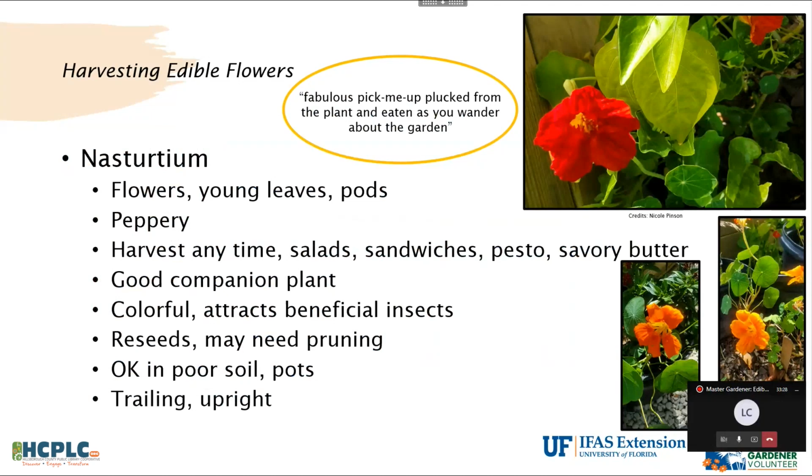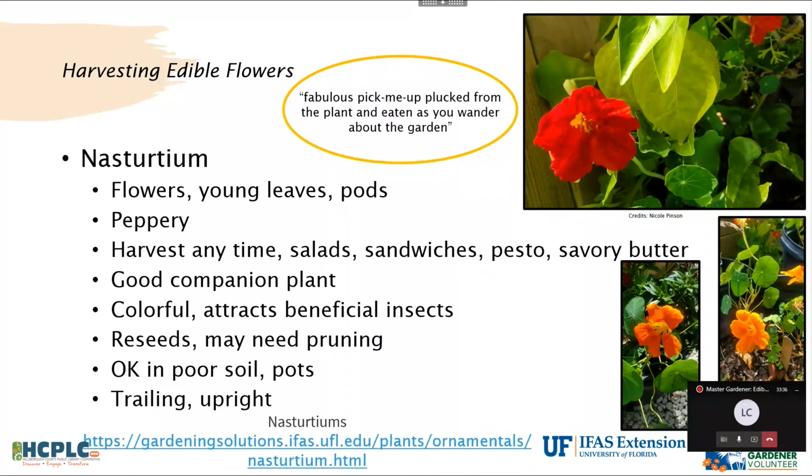Easy one to grow from seed. This is a good one to get kids to try. I've had a lot of high school kids that come over and volunteer with me, and this is one that they always want to sample. So it's a really great plant to get in your garden. There's also trailing and upright types. So if you're buying them from seed, take a look at that and figure out which ones you like the best.